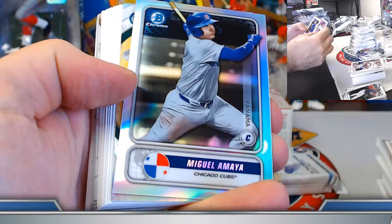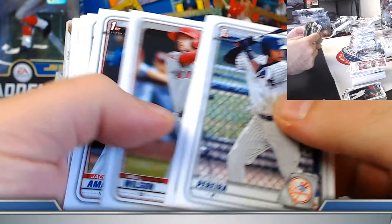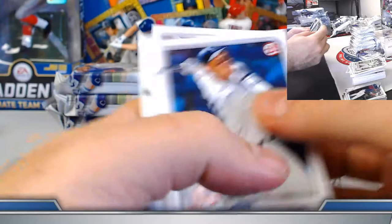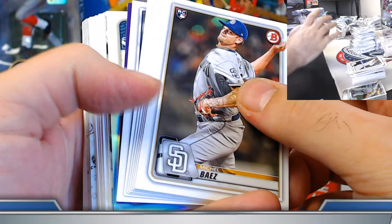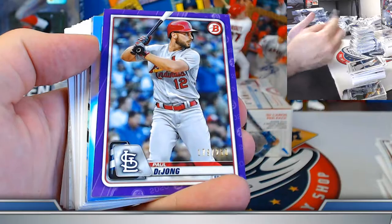Pipeline, Indians. Miguel Amaya, Spanning the Globe. Murph, Top 100 rookie insert. Well, we got autograph and then a purple paper. All right, no, just a purple paper. Sorry, I thought that was the autograph. All right, false start. To 250, Paul DeYoung. Redbirds, Wander Franco, Spanning the Globe insert.